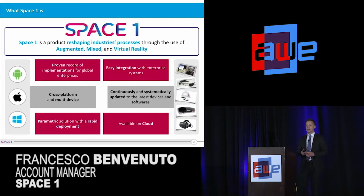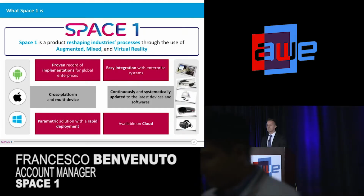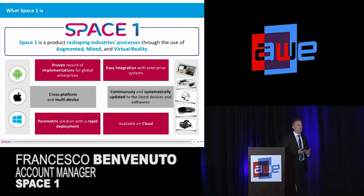So when we thought about providing our clients with an augmented, mixed, and virtual reality solution, we wanted to provide them with a tool, a product, that would help them perform the activities that they need to carry out on the field by also reducing the complexity of such activities.